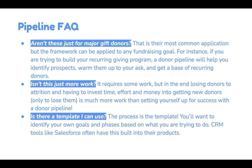So keep an eye on any emails about that. But here are a few common questions people have about donor pipelines. The first is, aren't these just for major gift donors? And that is their most common application, but the framework is applicable across your donor base, depending on your goals.